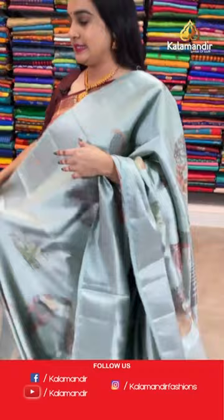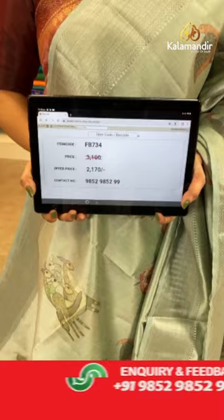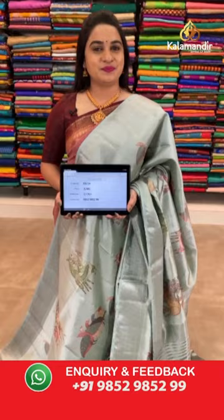Pricing details, and to know more about this saree, saree code FB734, actual price 3100 and weaver's price is 2170 rupees. To purchase this one, take a screenshot and share it in our WhatsApp number. Let's see the next saree.